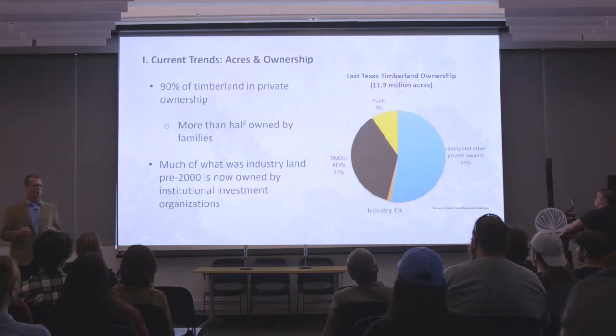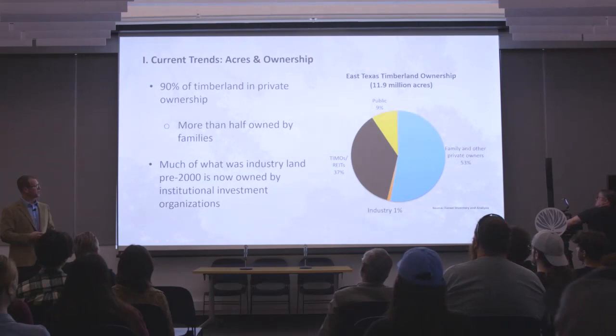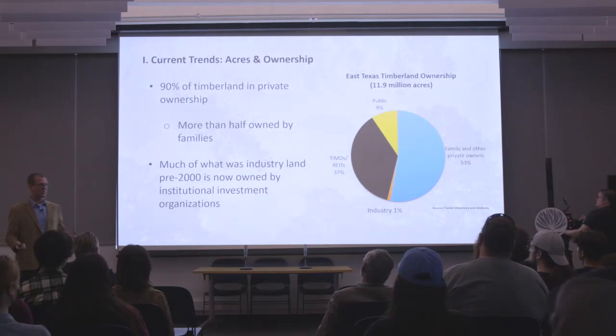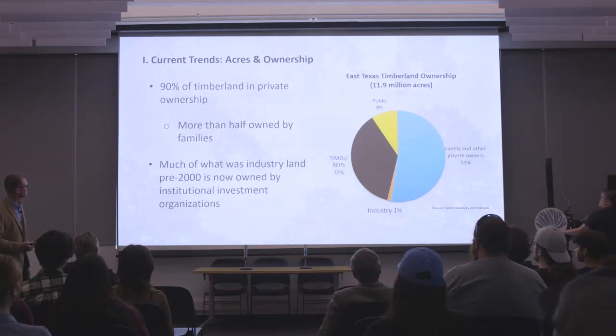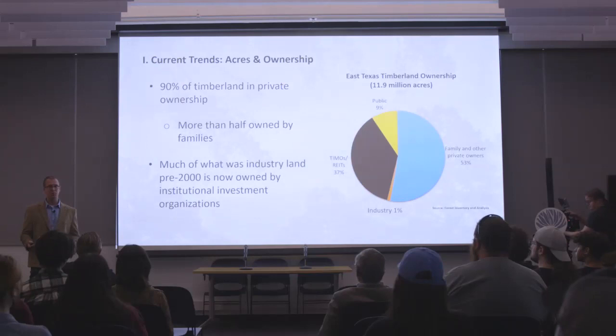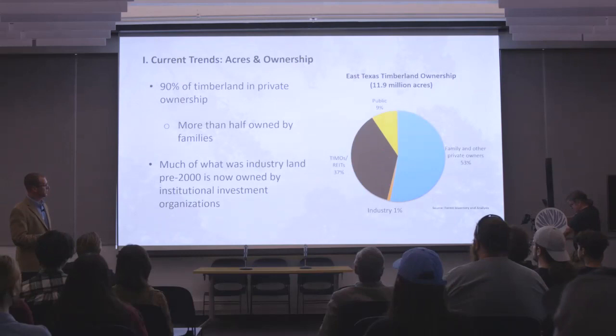One really important fact about forest land in Texas, and really across the South, is the large majority of timberland is in private ownership. More than half is owned by family forest landowners. So individual family forests. Maybe you have family in East Texas that owns forest land. This big chunk here of the pie chart in blue would reflect that type of forest landowner. Much of what was owned by industry prior to 2000 was divested and is now owned by institutional investment organizations like timber management organizations and real estate investment trusts. So those two types are also a major type of forest landowner in East Texas.